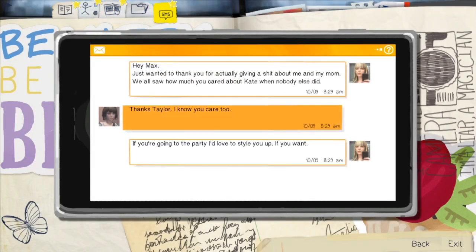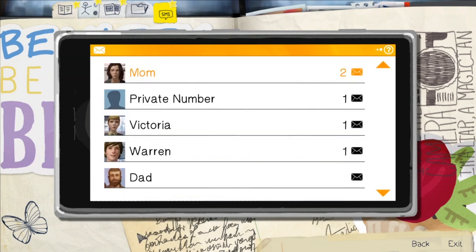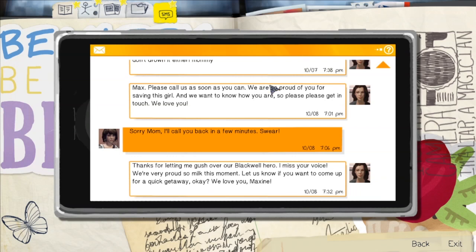Oh yeah, that's right. This is Taylor telling us that we've successfully wooed her, and she's now our buddy. A lot of people, I think it's 3, invite us to get styled up, and we don't end up having the time to style up with any of them. Not surprising, I guess, given what's going on in our game. We can also talk to Mom here.